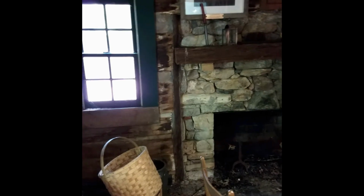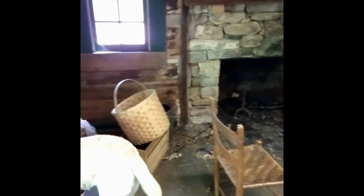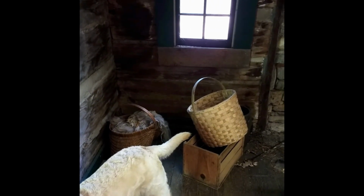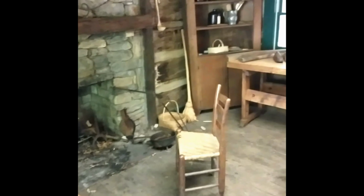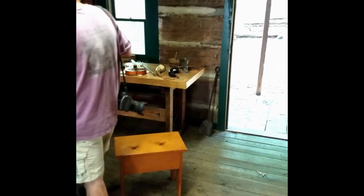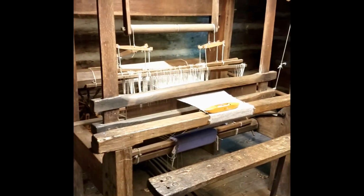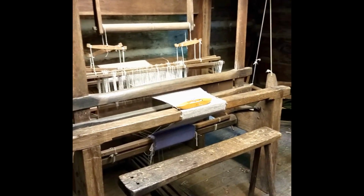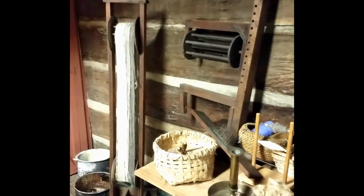So during their summer season, they have people in here working on all the different crafts. There's kind of wool baskets all over the place, but somebody would be in here cooking. And they got some shoe molds, a violin, candle making stuff. And here's a huge, totally awesome loom. And a spinning wheel. There's some more yarn stuff, candle stuff.